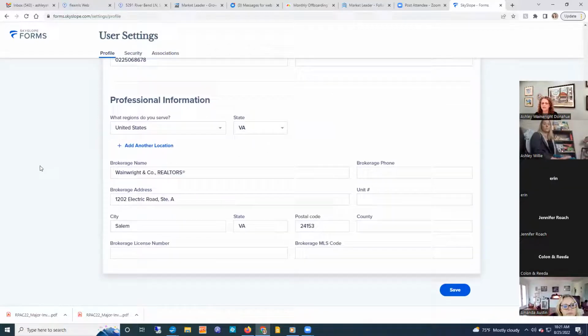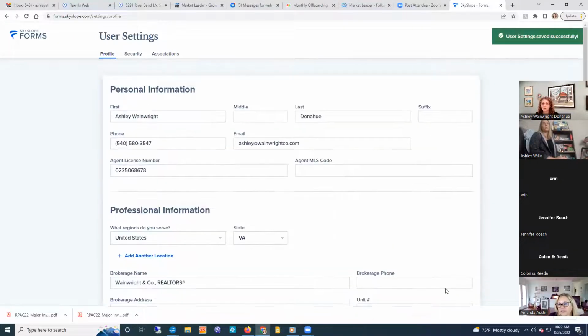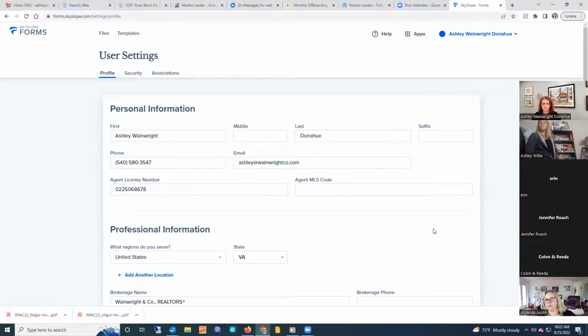The reason you're filling this out is so that it will auto-populate onto those forms for you. So I have a long name. I'm tired of typing that long name. We've got a long firm name. So if you can fill this out on your user profile page, listen, y'all, I've spent my whole life writing Wainwright too. It's long. So you're going to fill all this out, you're going to click save, and then it's going to auto-populate that information for you.